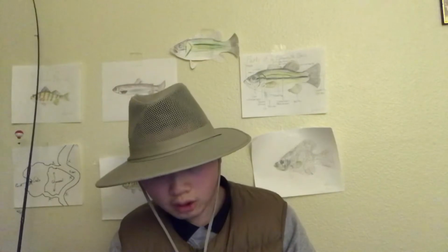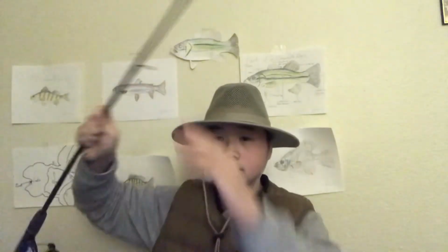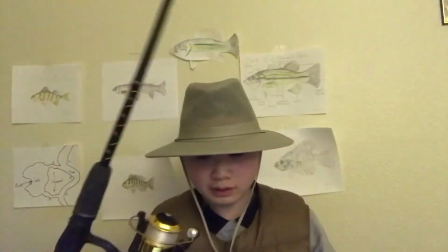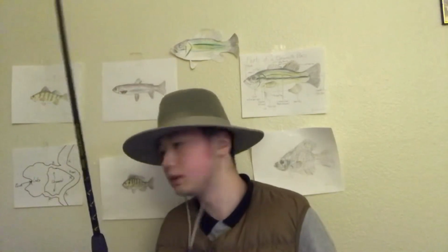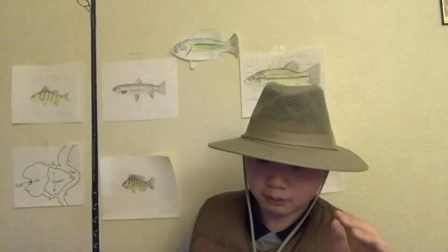For combos, I would generally suggest a spinning combo. Anything that looks like this will work well. They don't cost a lot either, 15 bucks for a cheaper one. This one's a cheap one I got for around 10, 12 bucks. But better ones, I have one back here, but I don't want to take it out. You have a better feel to it, it reels better, but it's going to be around 30 bucks. Anything from ultralight to medium weight will work.